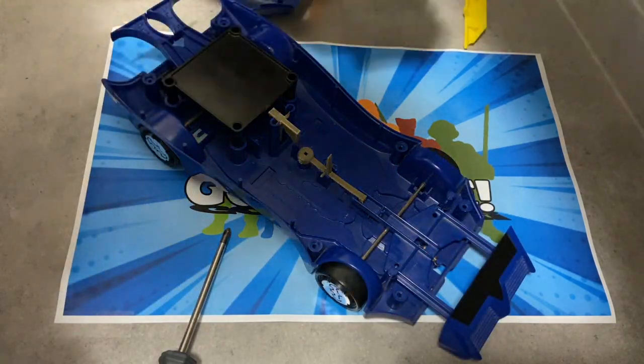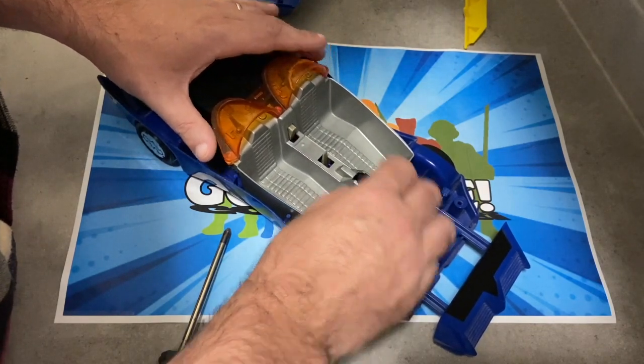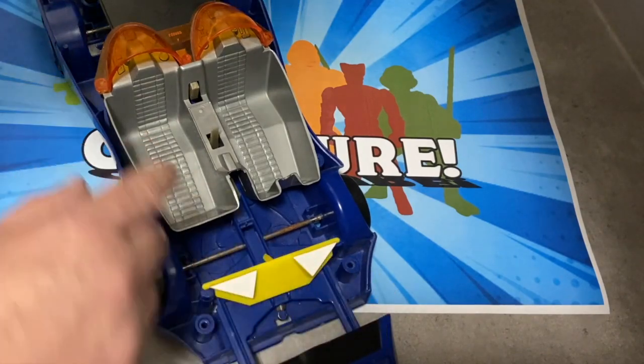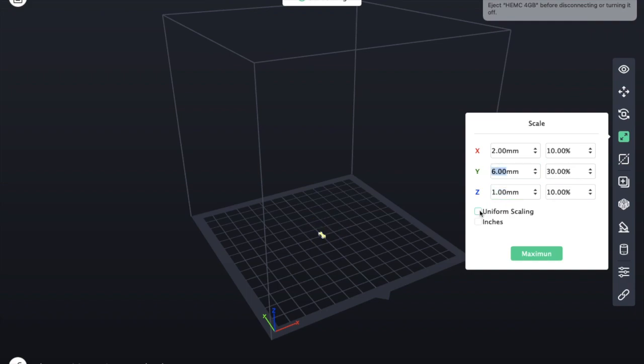And so hopefully our cockpit will fit on, and wow, perfect. It fits on there like a glove, and both those switches are exposed. So that's exactly what we want. Next is the mechanism to move the lights up and down. Let's head to our space and build that piece.